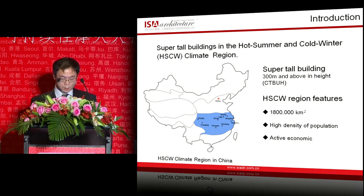This region, especially the region in China, you can see its location in the map as the south part of China. So the feature of this region is that it has a large area. The population in this region is dense, and its economy is active.